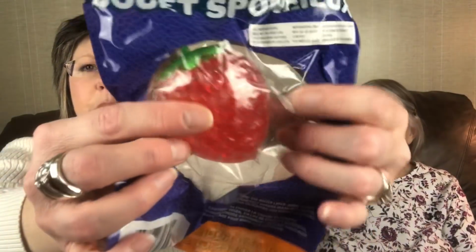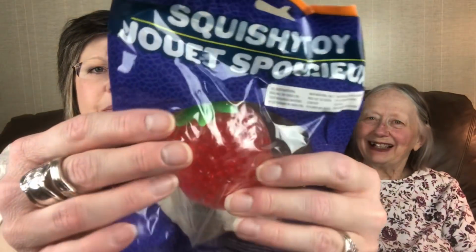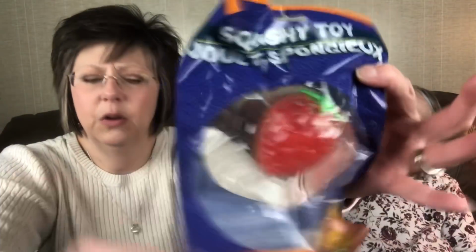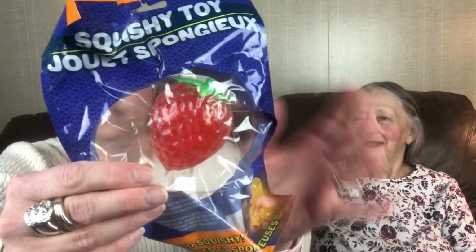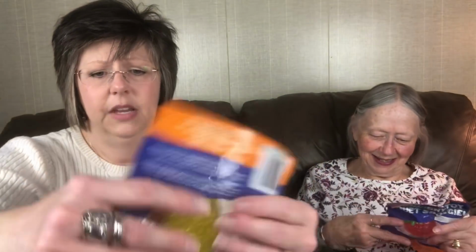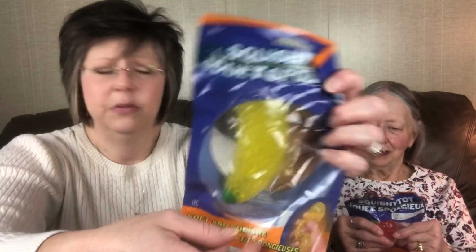They've got these really cute little squishy toys, and this one is a strawberry, and they have the little beads, almost like those little Orbeez inside of them. I'm not going to open these because this is going to go, like I said, into the Easter basket. But they had all different kinds of fruits, but I did get the one that has a strawberry. My mama likes that. She wants to have one of those. And then the other one that I picked up was the banana. And these are a pretty good size. I mean, this banana fills up the whole entire package. Anyway, they're just nice and fun to play with. So I did get those.